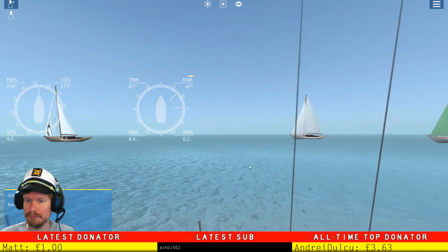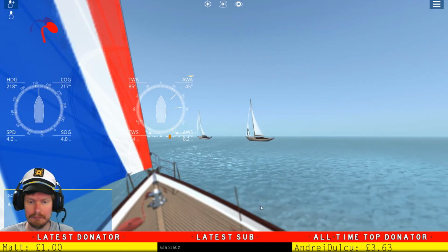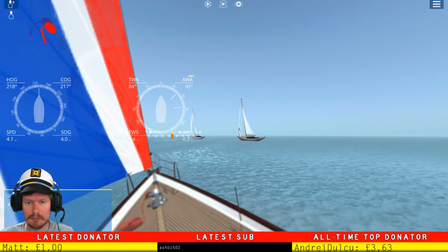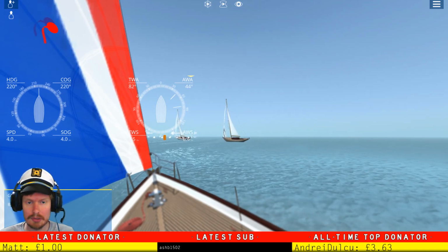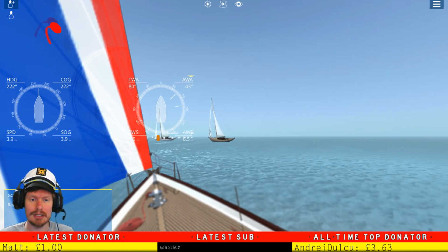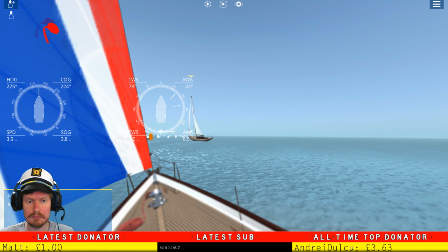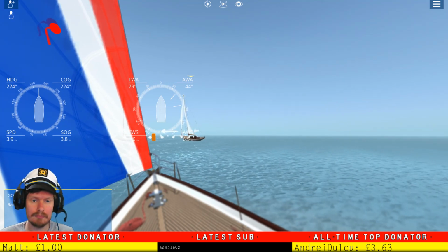This guy here is heading for a mark as well. Gonna go as tight as we can onto this one, guys. See, losing speed relative to those boats there. We took a wider line and they can keep their sails pointed directly into the wind. If we can go tight and not lose any more speed here.